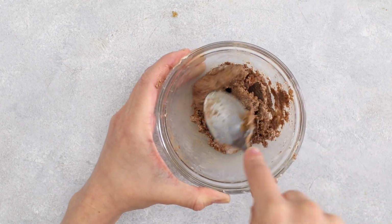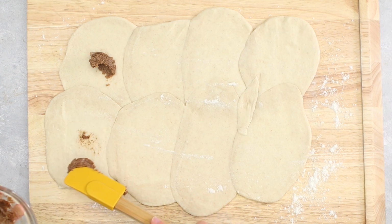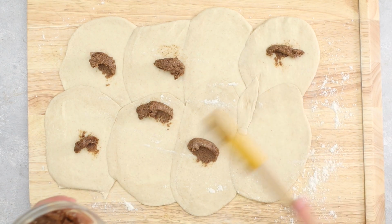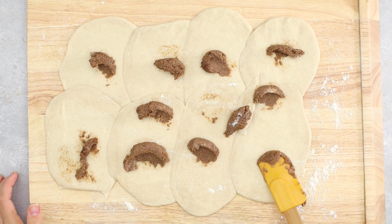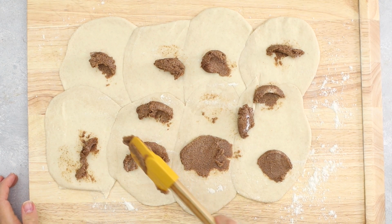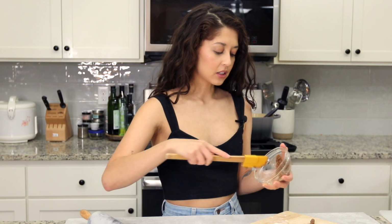Using a spatula, I am going to just add dollops of this mixture all over my dough, and you want to do this so that it's easier to spread and easier to distribute. If you dump it all on one side, it's going to be harder to get it all on the other side. So I like to just distribute it like this first.